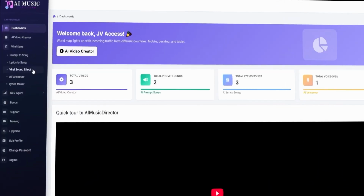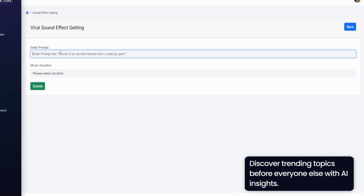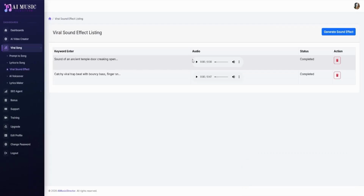Next, let's open Viral Sound Effect. Simply click Generate Sound Effect. Enter your prompt. Choose the sound duration. Click Submit. Within minutes, your custom AI sound effects are ready.